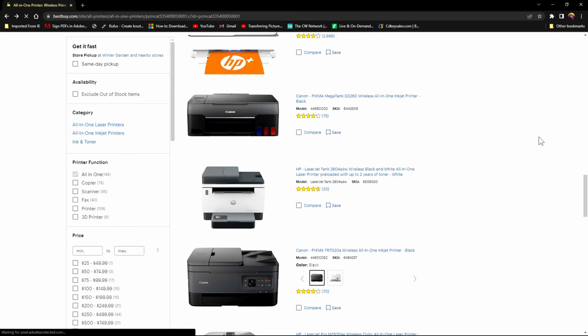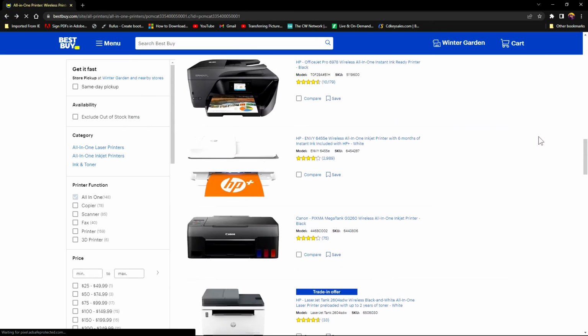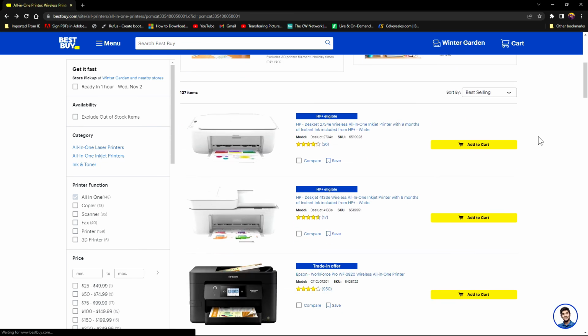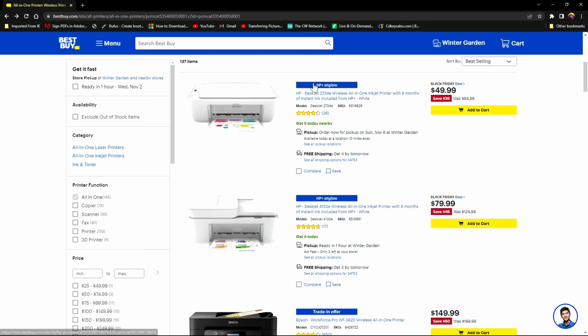They have sales going on right now for Black Friday for a lot of these printers, so if you're looking for a wireless printer, then Black Friday deals are out there. Now I'm just at the Best Buy website, but pretty much any electronic store is having sales right now, I'm sure.